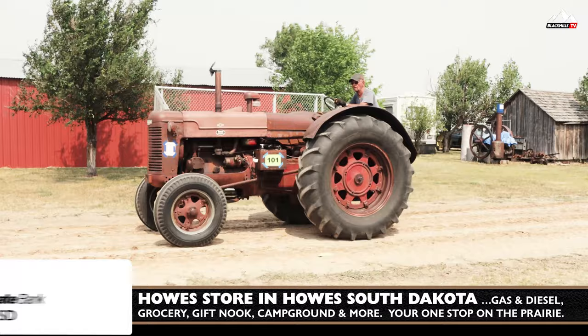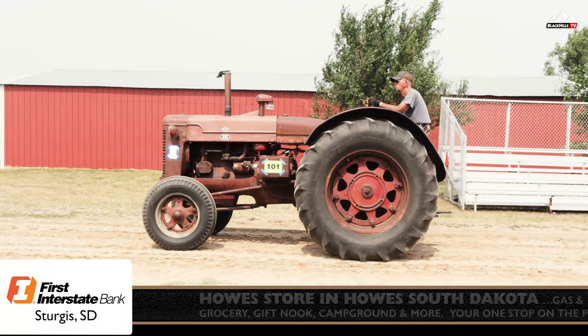Following the Super WD9 is the older gas version, a 1945 McCormick W9, owned by Merritt Ludens from Sturgis, South Dakota.